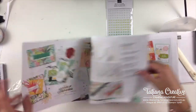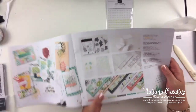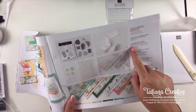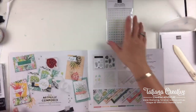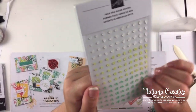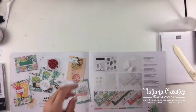They are part of a suite. They're part of this beautiful Artfully Composed suite. And I've seen so many beautiful cards. So this will probably jump into my shopping cart soon. They're Just Jade, Old Olive and White. Now, I'm not normally a fan of Old Olive, but loving the way the Old Olive looks on these. So these, I thought they've got some nice natural shapes, and I thought that would be really fun.